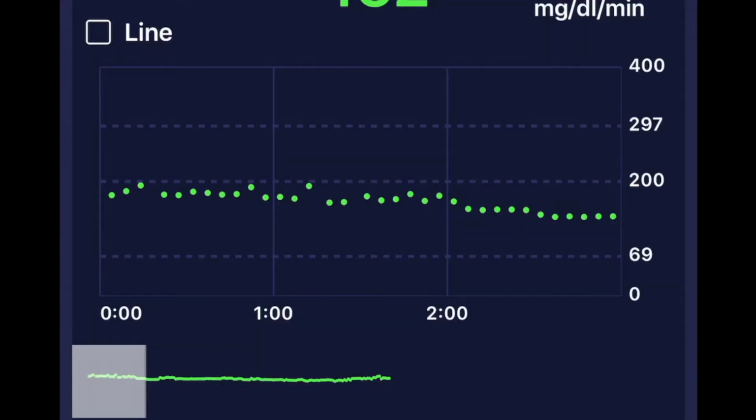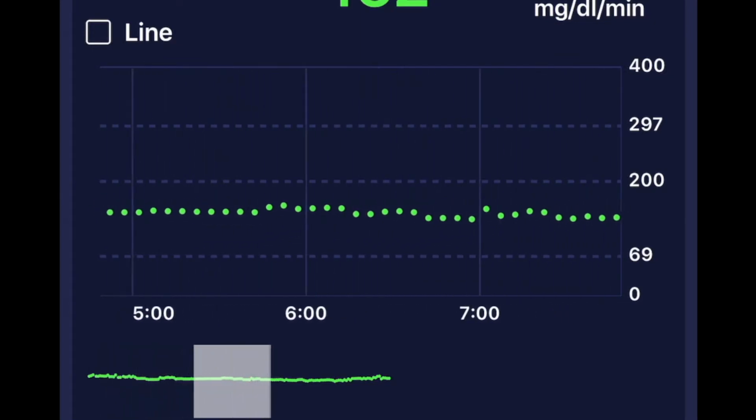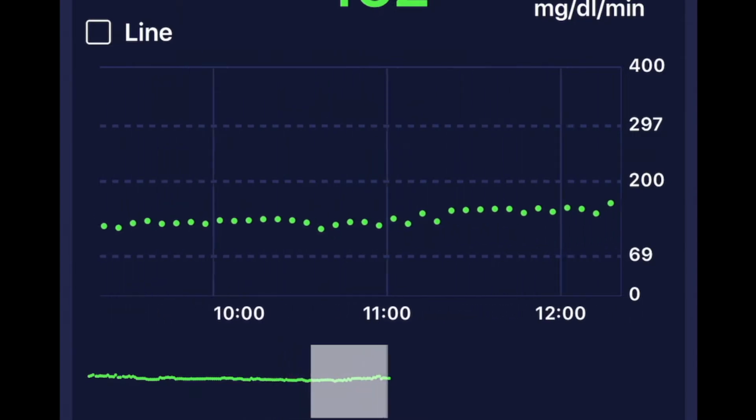So today is a new day, and it's a fresh start, and I'm going to show you my levels. They have been just flatlining perfectly in my target range, and I'm so happy about that. Finally got them in a good place.